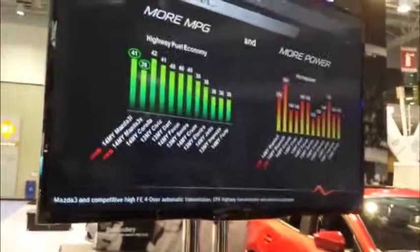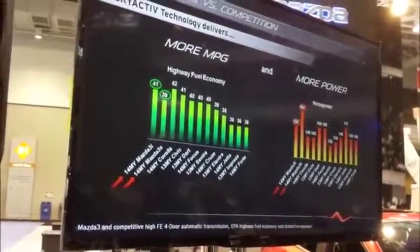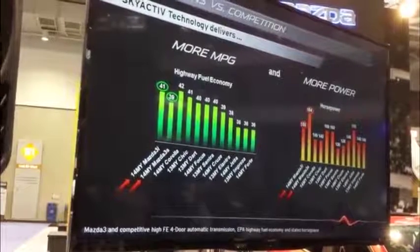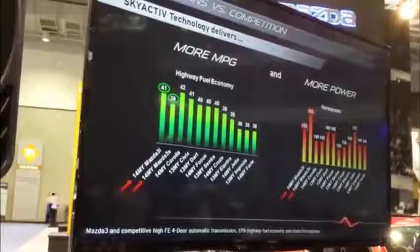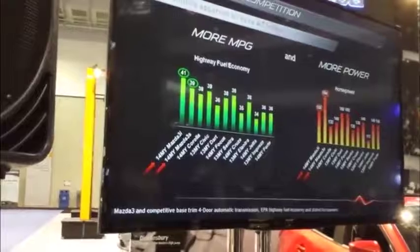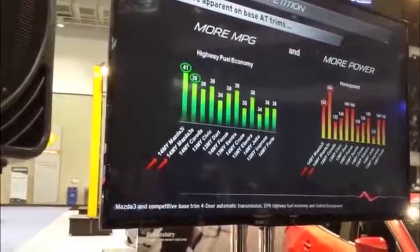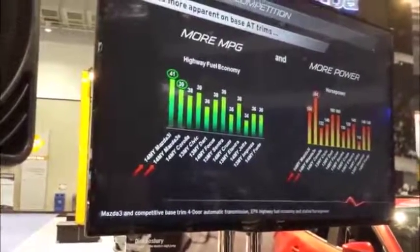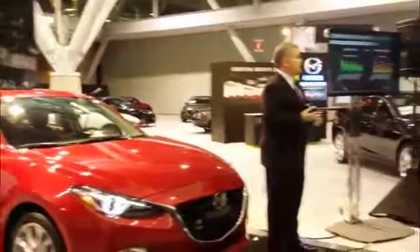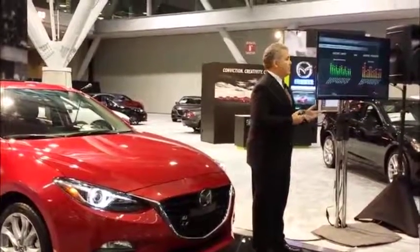So clearly with SkyActiv, you can get the best of both worlds with regard to performance and fuel economy. And that's not really a hollow promise, because if you take a look at the charts here and compare the Mazda 3 to its competitive set, we pretty much lead in the combination of power and fuel economy. And that's even more apparent when you take a look at the base automatic trims. Our base car, four-door sedan delivers 41 miles per gallon. And to get that kind of fuel economy in a competitive vehicle, you usually have to step up to a fuel economy trim package, or a fuel economy package of some sort.